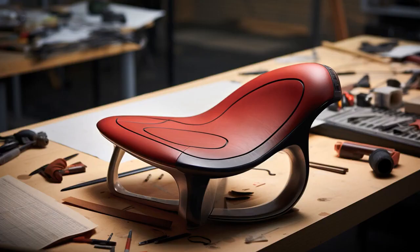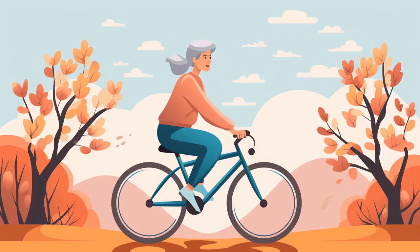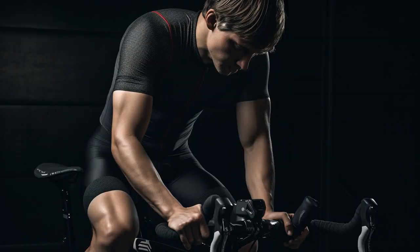Why don't senior citizens play hide and seek with their bicycle seats? Because good luck trying to find one that's comfortable to sit on.